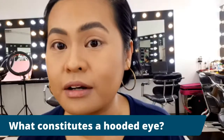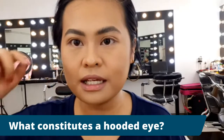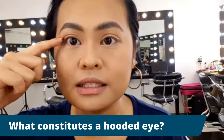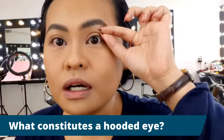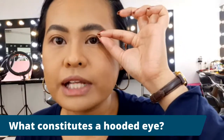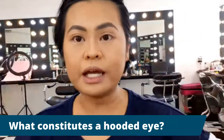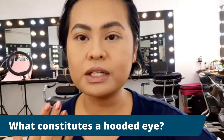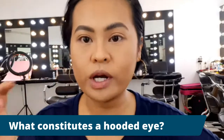So, of course, let's first discuss the characteristics of hooded eyes. Personally, I have semi-hooded eyes, meaning you can still see a lid right there. While some hooded eye people have their eyelid completely covered, the flap of their eyelid really covers their entire eye when they open it. So I'm still a little bit lucky because I have semi-hooded eyes, but these tricks that I'm going to show you can still work for you.